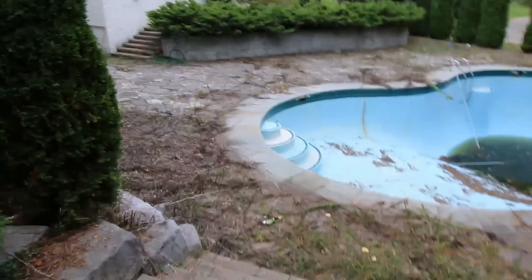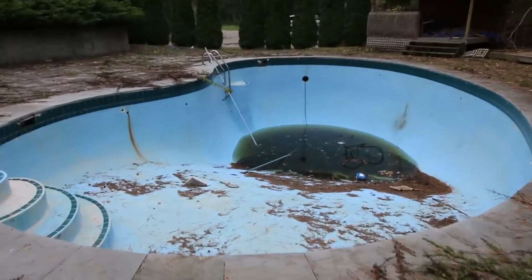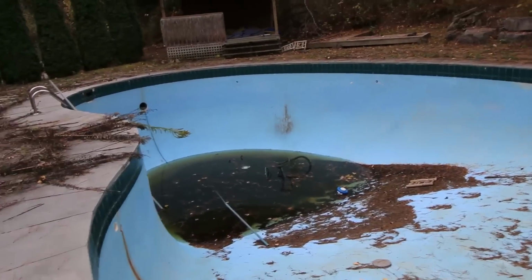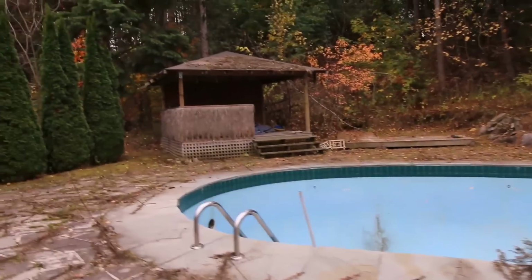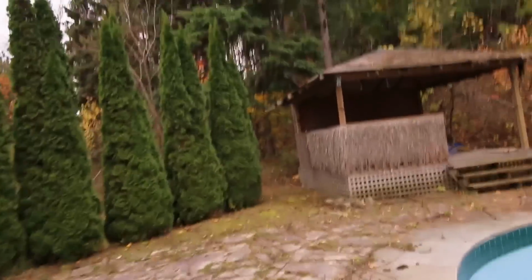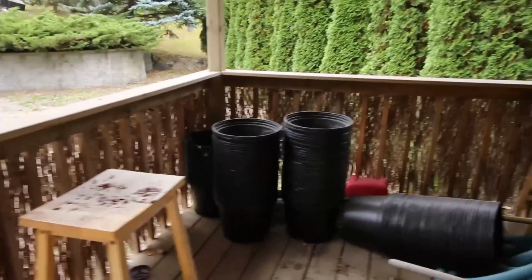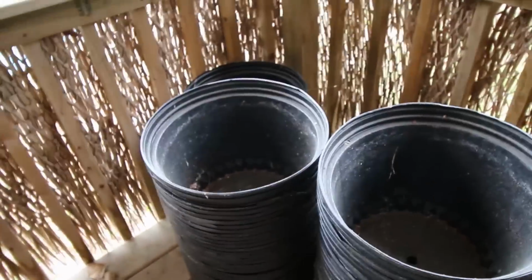You could tell, guys, the pool has been drained and they are doing some kind of work to it. So, let's go check out this little tiki room. A lot of pots for plants, or maybe other things. A couple stools.